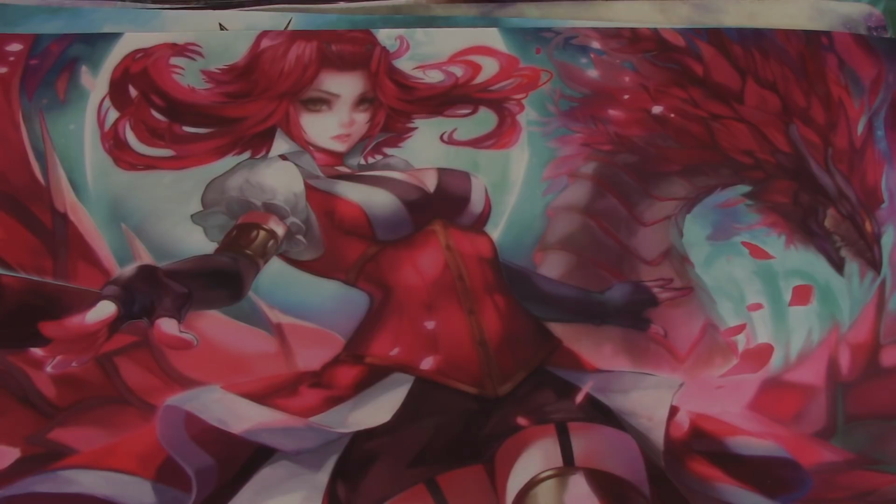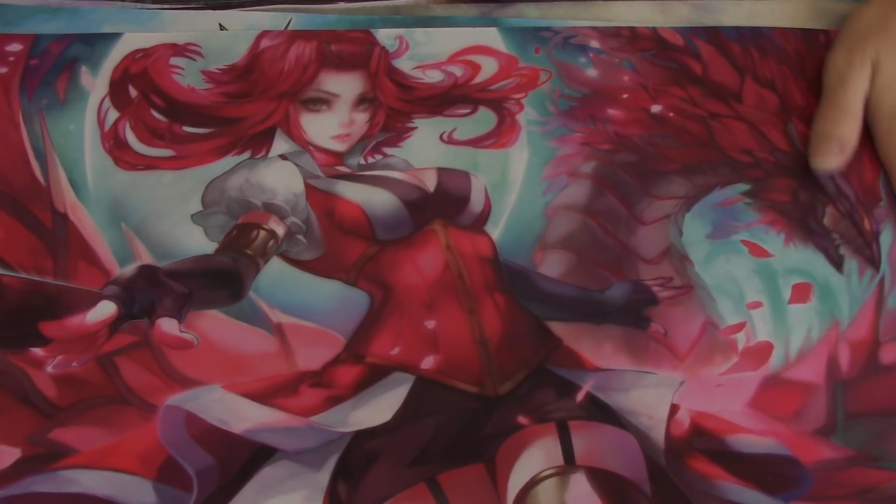Now, like I've been telling you guys, I've been packing up. I'm currently moving out of the house that I live in to a new place. At the same time, I am trying to find a good full-time job. And while doing all these things, I've been slowly packing up my Yu-Gi-Oh! stuff in preparation of eventually moving. So it's not a big thing where I have to pack everything up right away and move.